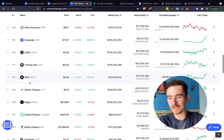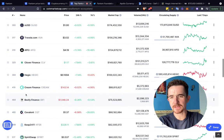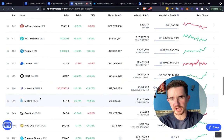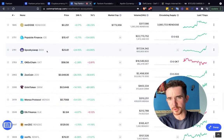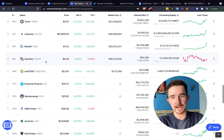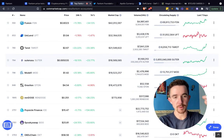So pretty much all of these, like I said, it's interoperability. It's cross-chain, right? So Spirit Swap is a great example. There's things like Fusion, and some of these other ones, Spooky Swap down here, which has a tiny market cap with a Boo token. These are more interesting. So that's why we're building out this decentralized application map, or the DAP map project.